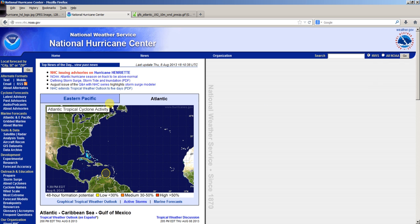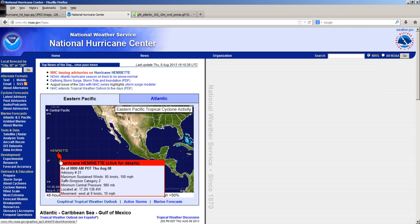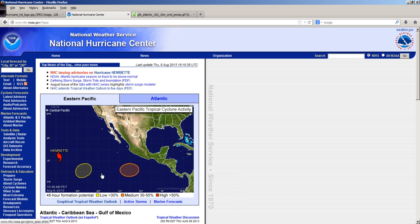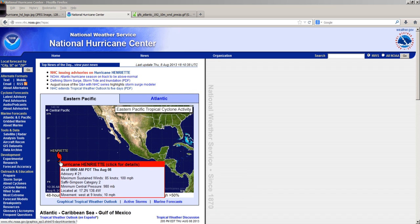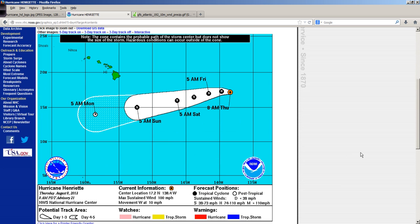Looking in the eastern Pacific, we have Hurricane Henriette, with winds of 100 miles per hour. Then we have another system trying to develop slowly between Henriette and this system. And this orange area, this is actually 92E, invest area 92E. It is forecast to develop and actually move on off to the west-northwest, as all these other ones have over time. Looking specifically at Henriette, the forecast track is going to pass to the south and west of Hawaii pretty easily here.